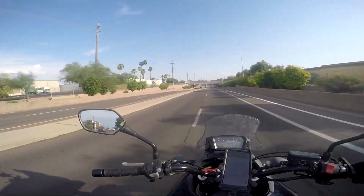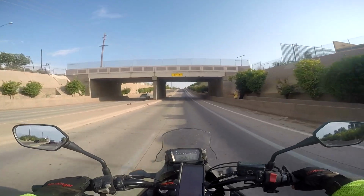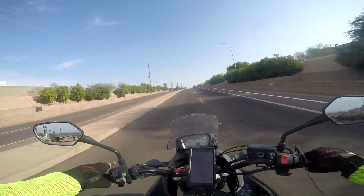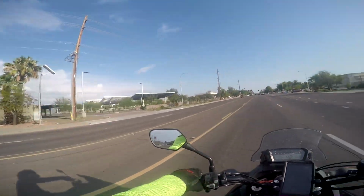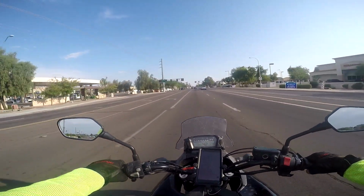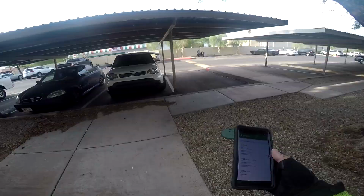So the bike I'm on is a 2015 Honda NC700X. It's kind of like the black sheep of the Honda family. Not too many people know about it. It didn't get many sales. It is offered in manual, which I have, and automatic. And honestly, it's a very boring bike, but it is probably the best commuter bike I have ever owned, and I will tell you why momentarily.